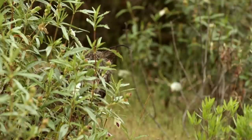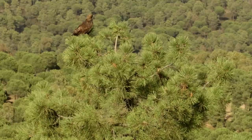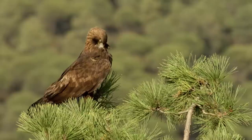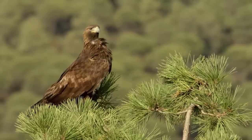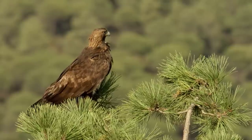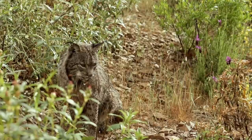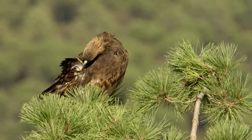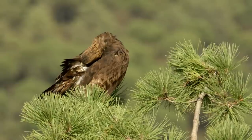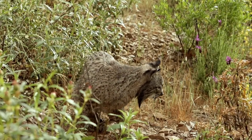If he wants to eat today, the lynx had better keep a sharp eye out. From his raised perch, the golden eagle has a better view and can spot any movement more quickly, even in the distance. The lynx's strategy to emerge triumphant is to camouflage itself in the vegetation. With his spotted coat, which matches the dense foliage, he goes totally unnoticed. Something is moving in the thick vegetation.